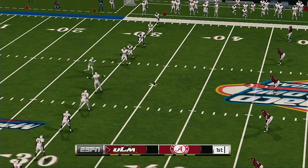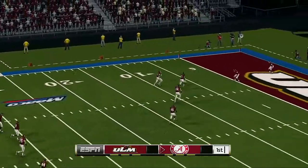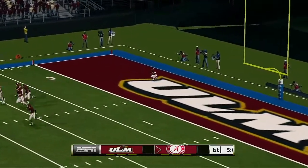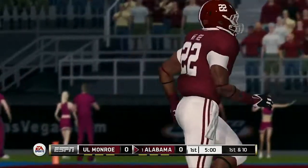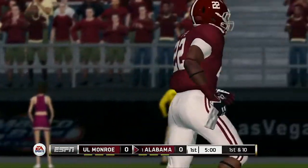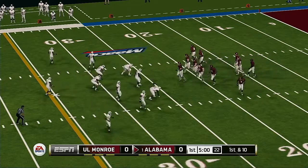The pregame festivities are over, and we're just about set to get this game underway. He really got a hold of that kick. This one's going to be down in the end zone for a touchback. So here comes the offense taking the field for the first time today.